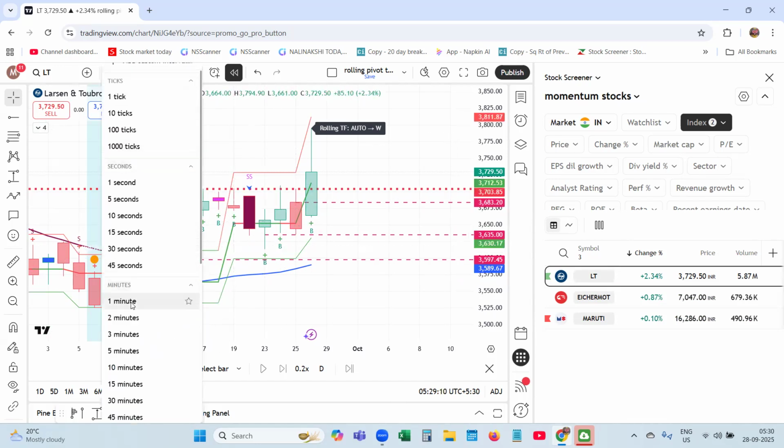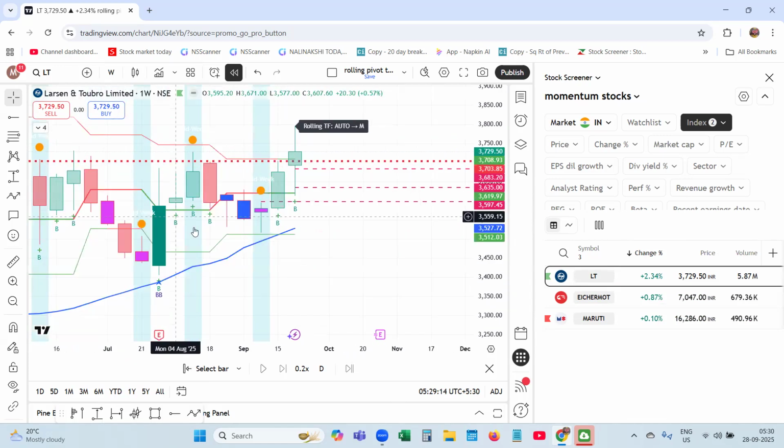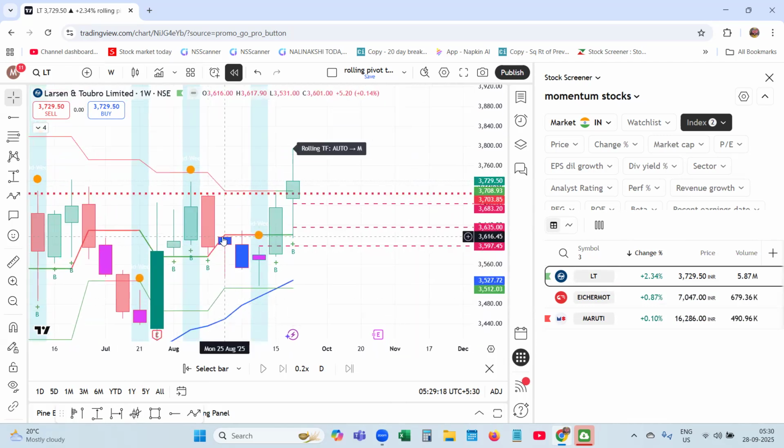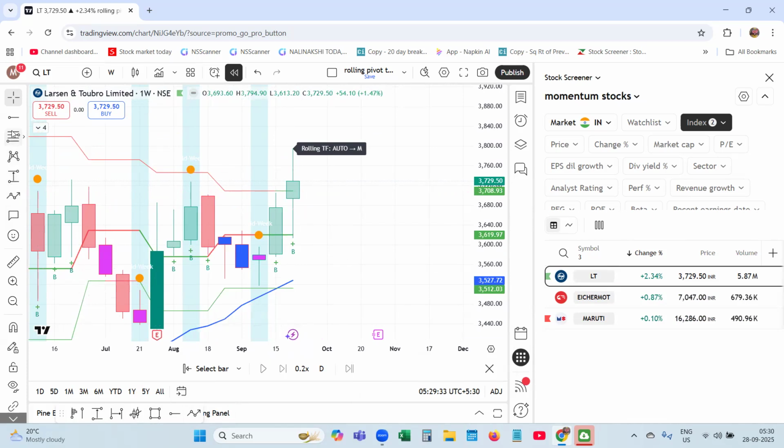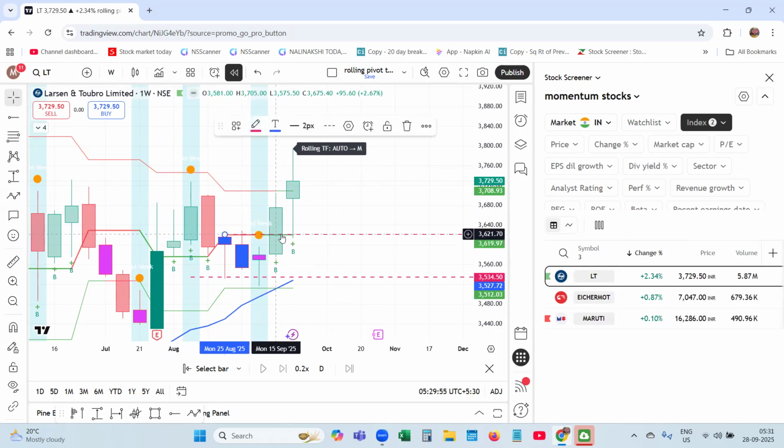If I go to the weekly, you can see these are the narrow range bars. When there are narrow range bars, let me remove the drawings. See, the market consolidated beneath the pivot, and here on weekly it was a pop-up. Pop-up, and it had turned green. On weekly, you can see the pivot had turned green. Let me put an Alt V on this so you can make out.